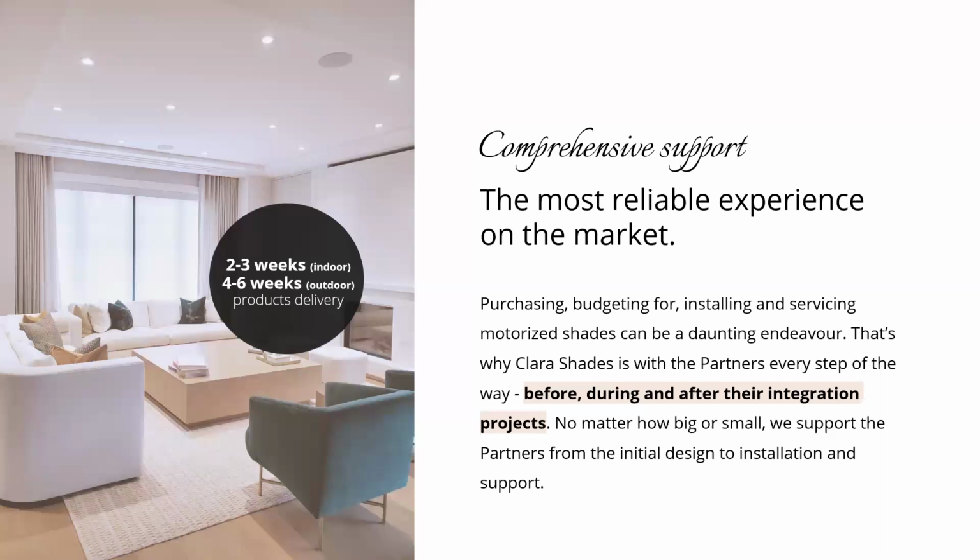At Clara, we ensure that every project begins smoothly with our tailored pre-sales engineering consultations. After placing an order, our rapid lead times of 2 to 3 weeks for indoor shades and 4 to 6 weeks for outdoor shades enable you to meet deadlines with ease. On site, you can easily access our 3-tiered support system, whether by phone, email, or scheduling a Genius Squad session, ensuring you and your team receive timely and effective assistance whenever needed.